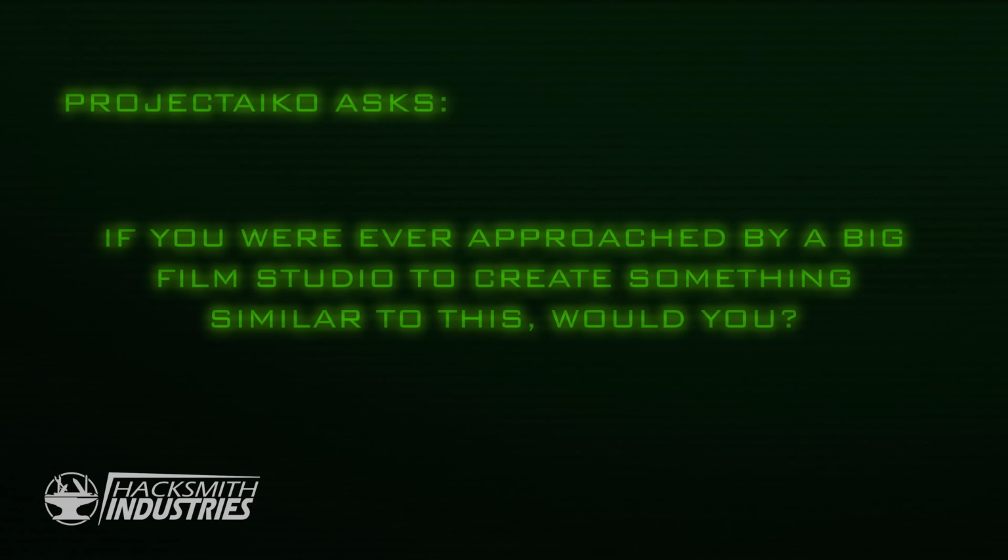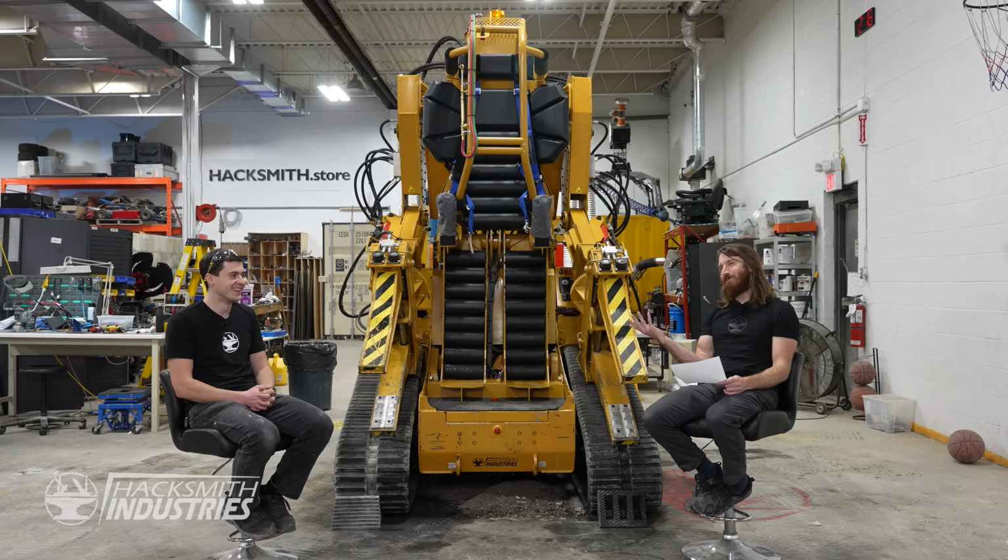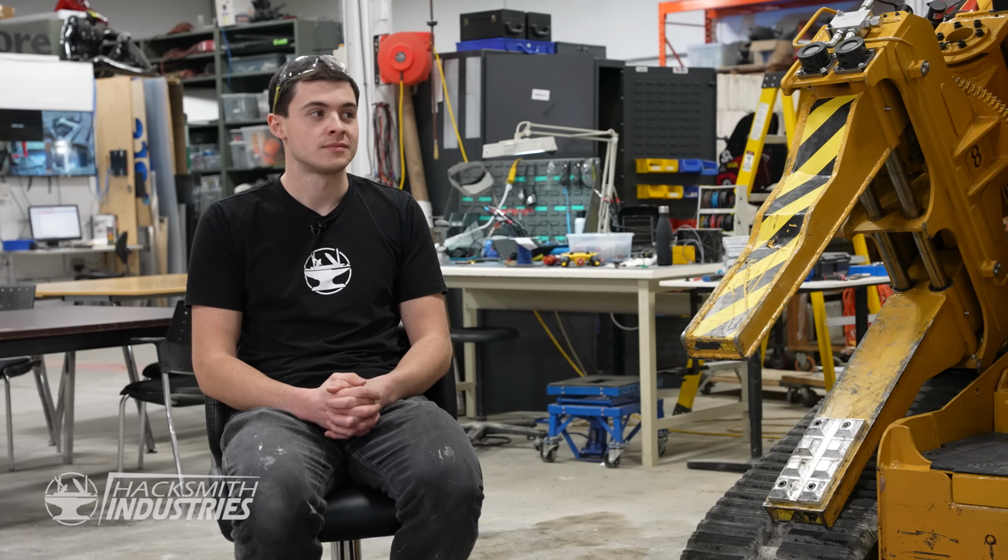If we were ever approached by a big film studio to create something similar to this, would we? I think we would, but the film studio would have to wait 3 years. I think we could build it a bit faster than 3 years now. The bigger issue is cost. We haven't answered that question yet, but this thing was a pretty penny, which most film studios probably wouldn't want to spend that much money on when CGI is so darn cheap.